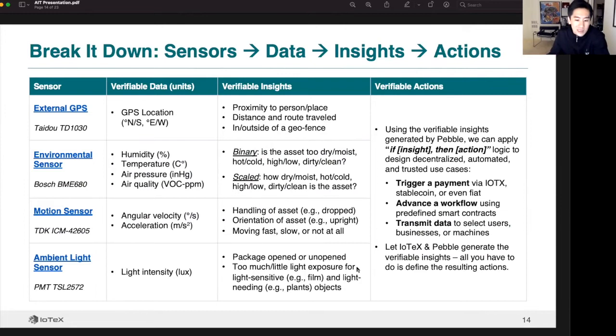And then finally, light intensity can tell you things like whether a package was opened or unopened. If there's any light readings, that means someone's opened your package, and it can also deal with light-sensitive objects, light-needing objects like film or plants or things like that, right? So this is the evolution of raw data that's verifiable into insights that are verifiable.